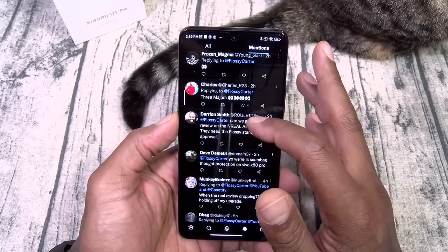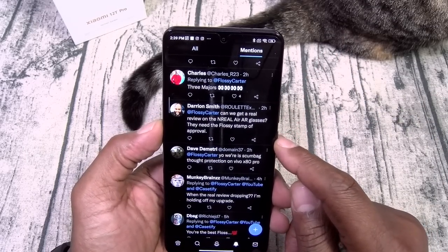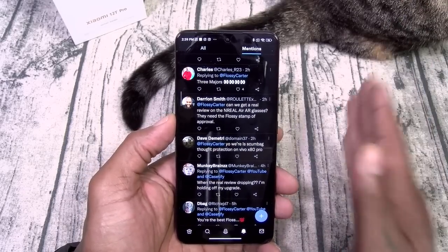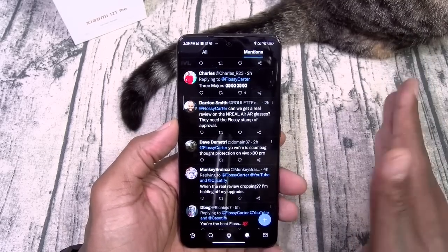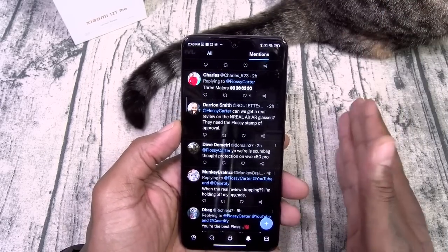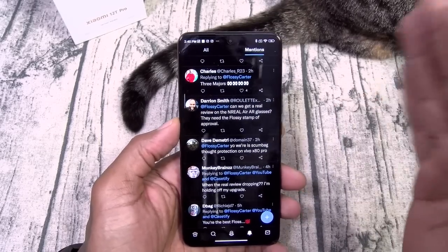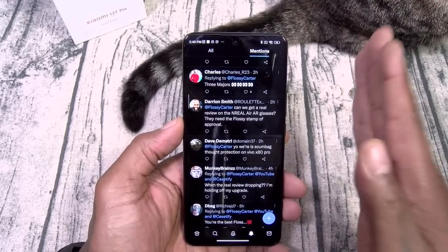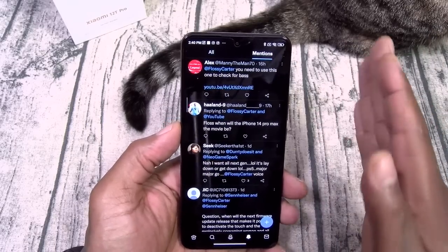Now look, everybody, can we get a real review of the NREAL AR glasses? Bro, let me tell you something. The NREAL AR glasses, those changed my life. Wait till you see the video. I already shot a video for that. Those changed my life. And remember I'm saying this right now. NREAL AR smart glasses, you need those. Those will change your life. And when you hear me talking like this, that means I'm serious.